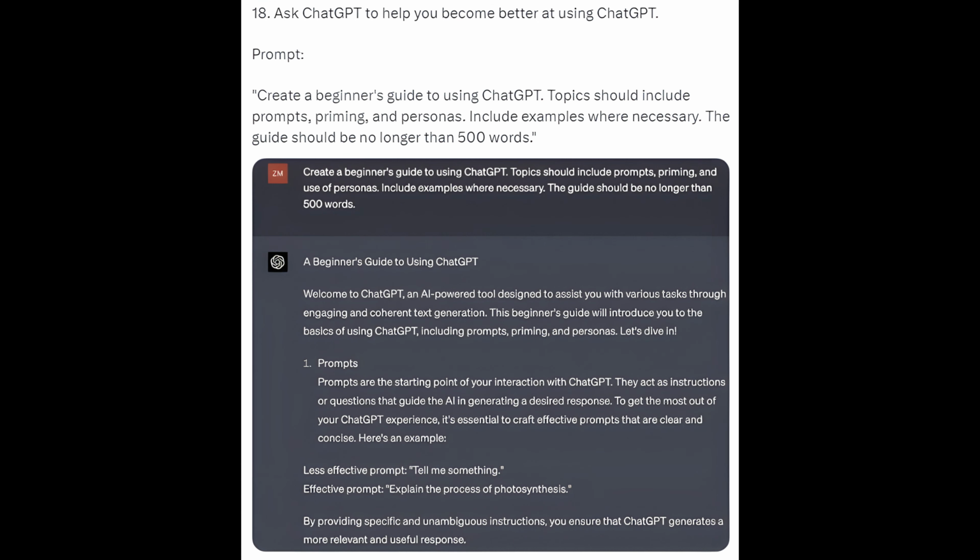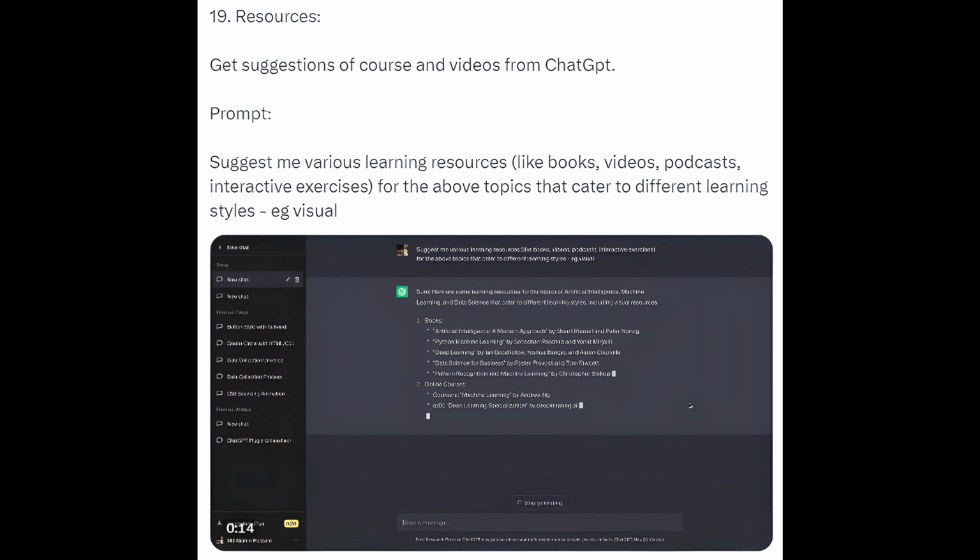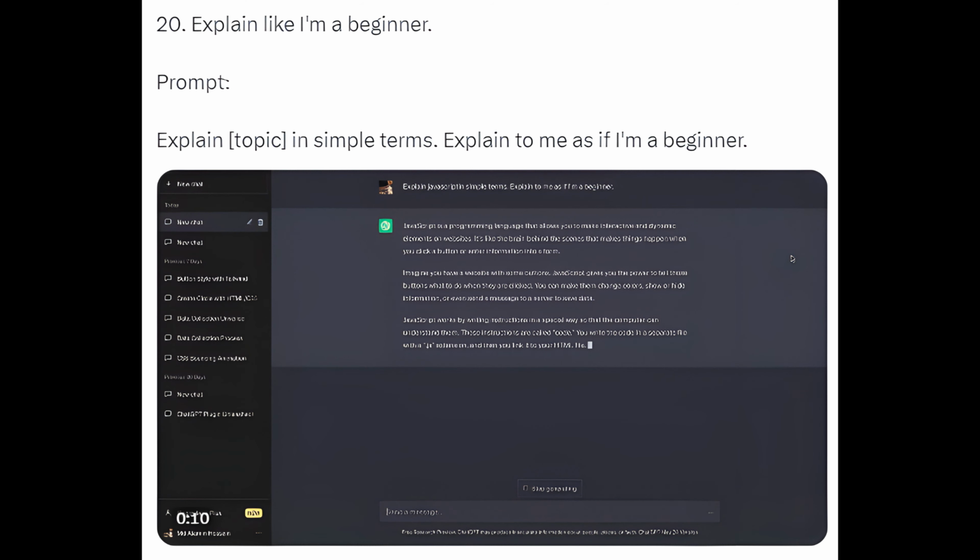18. Ask ChatGPT to help you become better at using ChatGPT. Prompt: Create a beginner's guide to using ChatGPT. Topics should include prompts, priming, and personas. Include examples where necessary. The guide should be no longer than 500 words. 19. Resources. Get suggestions of courses and videos from ChatGPT. Prompt: Suggest me various learning resources, like books, videos, podcasts, interactive exercises, for the above topics that cater to different learning styles, e.g. visual.